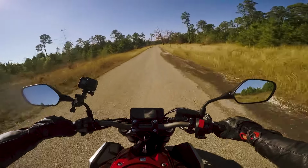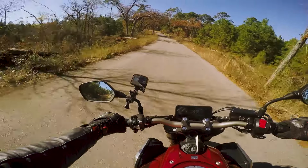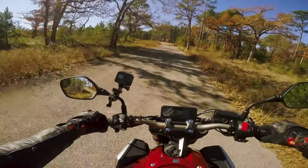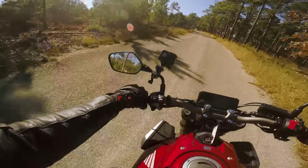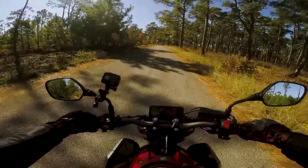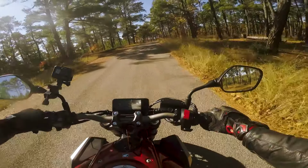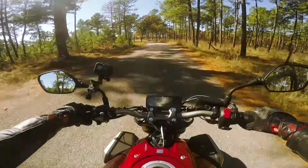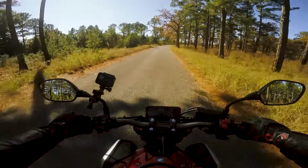I think they're both incredibly tractable for everyday duty, for street duty, and that kind of stuff. I think both motorcycles you would feel perfectly happy owning and riding in a city or in a suburb, going to work, going to school, whatever you're going to do with it. So I don't think one is more usable than the other one. The Honda is definitely the most premium option. It's priced that way too.